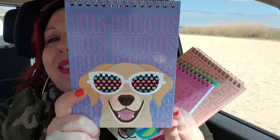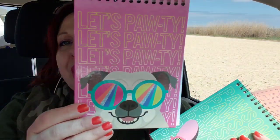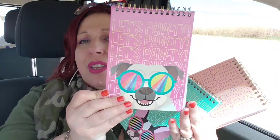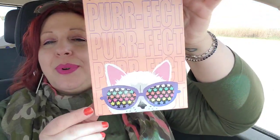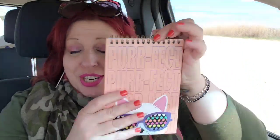This dog looks like Max. That's what Max's ears look like and the dopey happy smile. So cute. Furbulous in purple. And then this one says Let's Pawty, P-A-W-T-Y. Very cute. Isn't that so cute with this dog's little teethy smile? And then this one says Pawsome, but it's a French bulldog. So cute. I love it. And then this one says Perfect with a cute slinky white kitty. No smile showing. We don't know what she's up to.